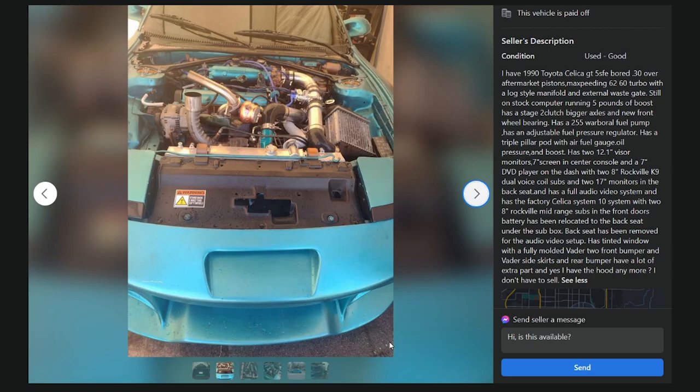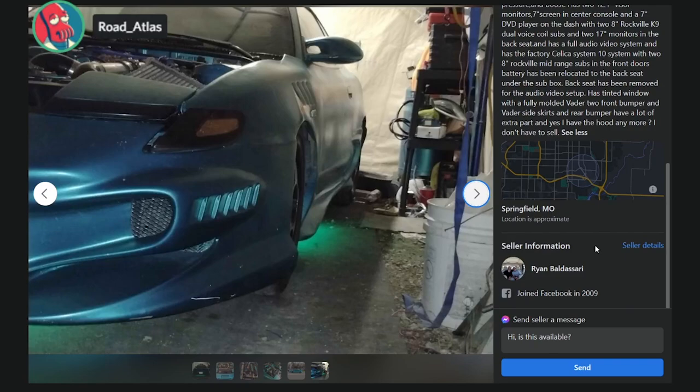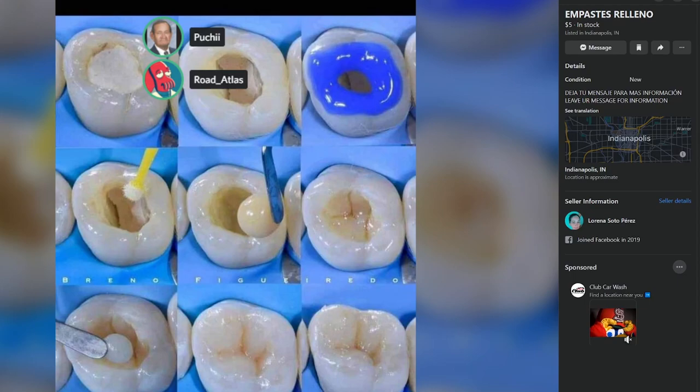Scroll down. Who is this again? Ryan? Oh, here it is at the street takeover. Ryan, I'm whipping it. It's Ryan Baldassari. Listen, Ryan. Kill yourself. Do us all a favor. You know what? I think I'd rather look at the teeth. Yep, this is less painful than that Celica.